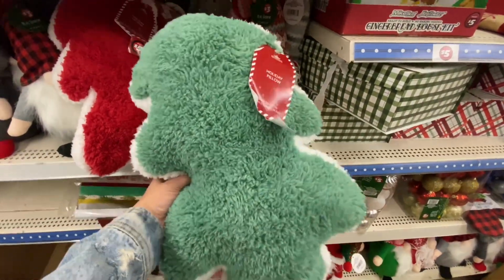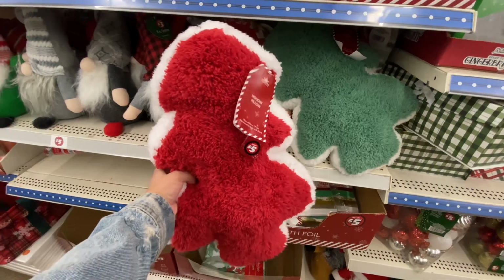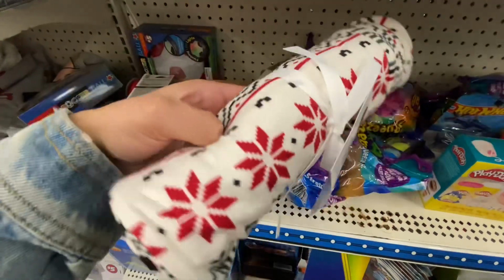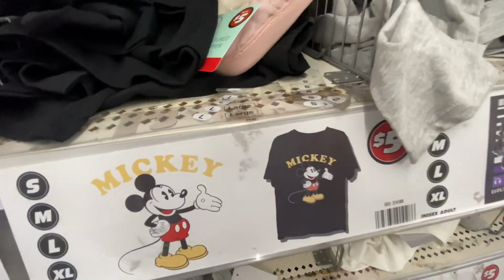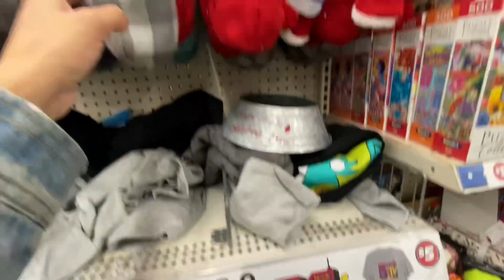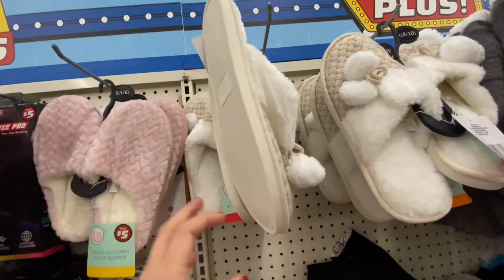I had not seen this little tree. It is for $5. It was in the $5 section, but I thought that was a pretty good deal. Normally, pillows, of course, are always expensive everywhere, but that one had such a cute shape to it. I also love the pattern of these pajamas, and these pajama pants were so soft, you guys. And for $5, I feel like that was such a great deal. Too bad I didn't find a little bit more. I only found like two of those, so I'm guessing those were a hit on the shelves.